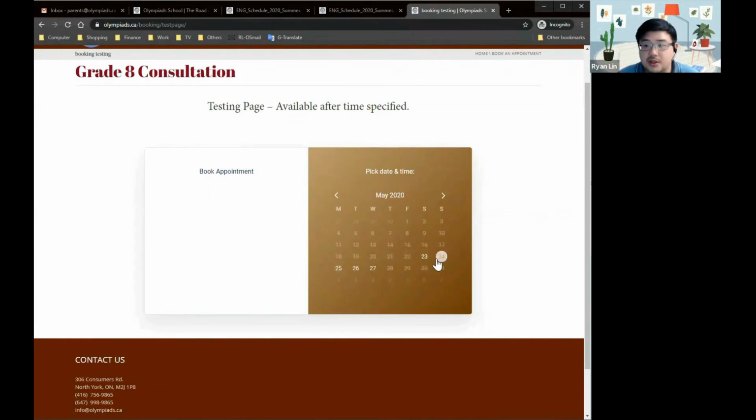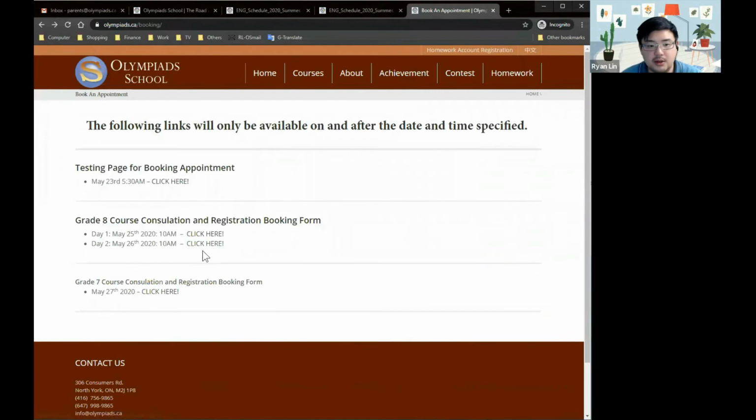Right now, because this is only a test, you have multiple dates to choose from. However, on the actual booking date, you only have one day. So basically, on the 25th, you can only book the appointment for the 25th. If the 25th appointment is full, then you have to wait until the 26th at 10 o'clock in the morning again, and this process will repeat. You will click this link right here, and then hopefully you will get an appointment then.